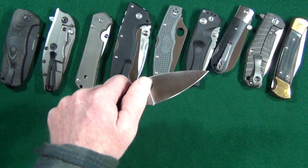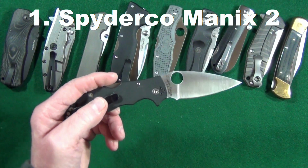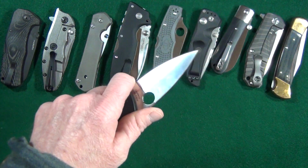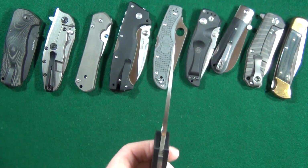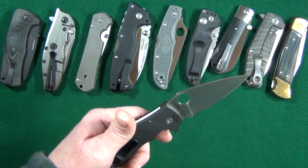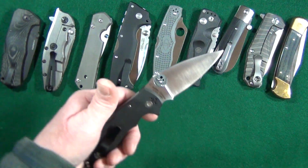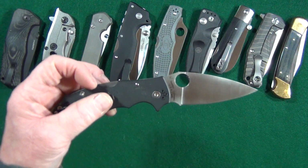Well, here it is. The Spyderco Manix 2 backlock, now discontinued. I know. So bummed about that, because this has all the benefits of the classic Manix 2 blade, but a thicker blade stock at 3.75 millimeters. And it has a strong and probably the second easiest backlock to operate, right behind the LionSteel TM1. 4.4 ounces. And did I say it's discontinued?